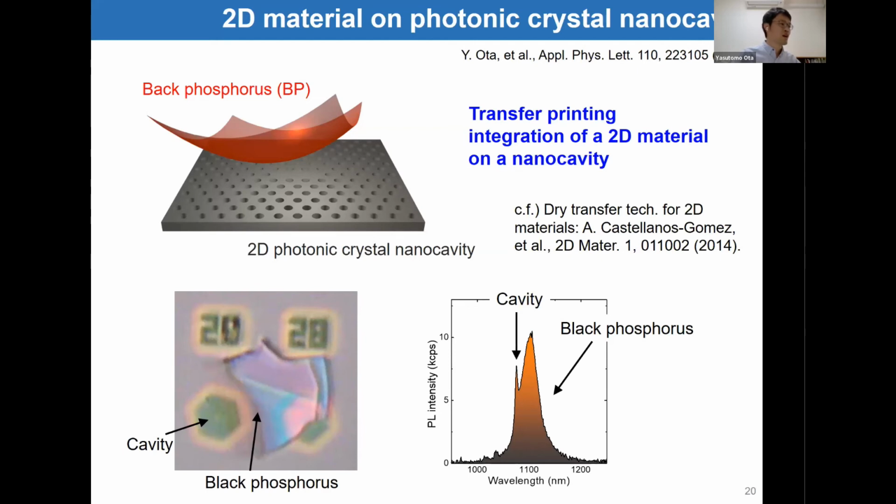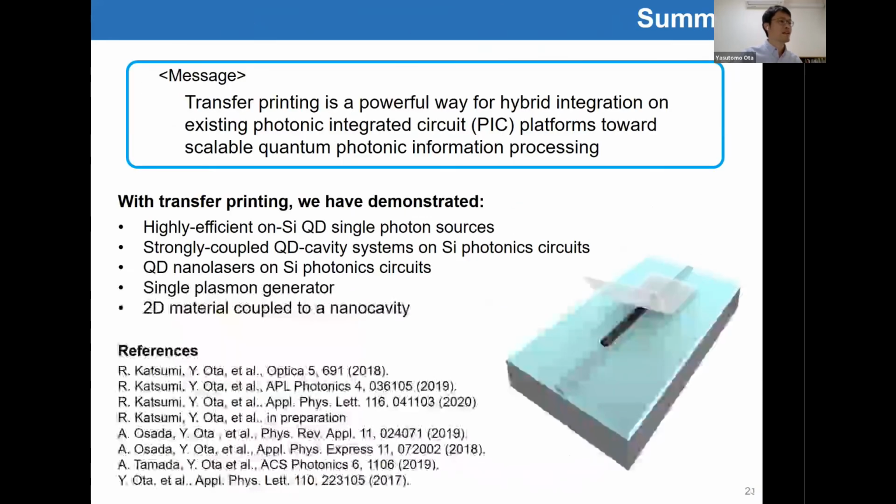You can regard our work as an extension of the technique for quantum nanophotonics. So finally, let me summarize my talk. Today, I have discussed that transfer printing is a powerful way for hybrid integration on existing chips. With this method, we have demonstrated various hybrid devices, including single photon sources on silicon.